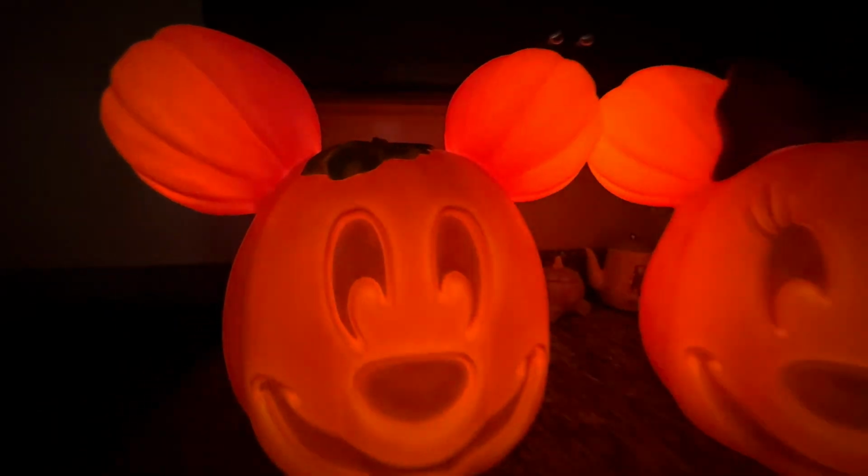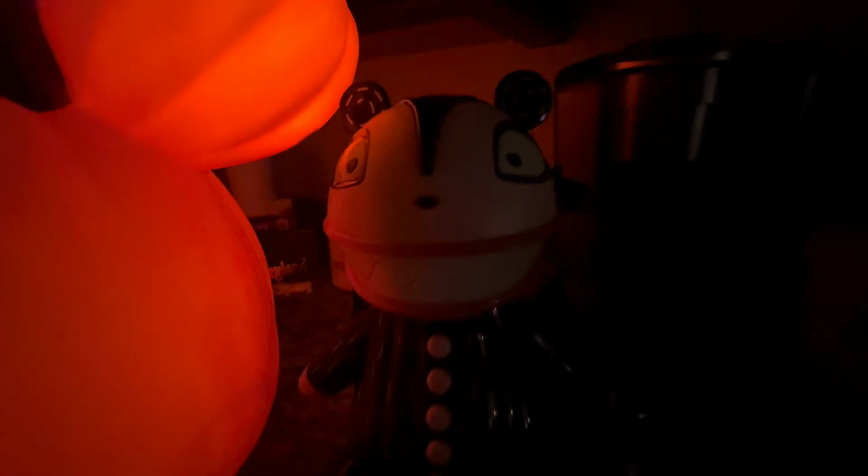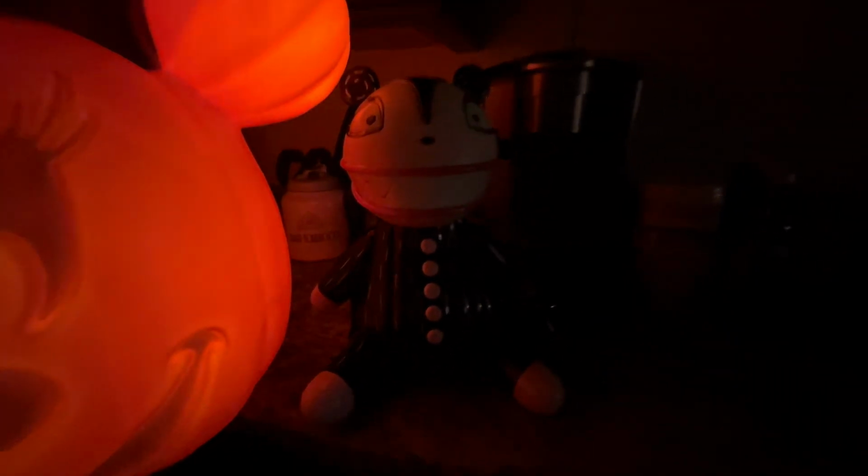Here is a video of them in the dark, lit up. And not sure if you can tell, you can kind of see it in his eyes, but his eyes and mouth do glow in the dark. Okay, I'm in the bathroom. I just wanted to show you what his face looks like glowing in the dark.